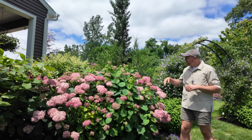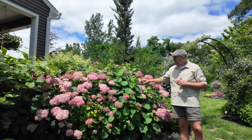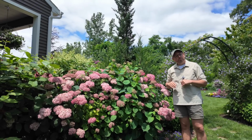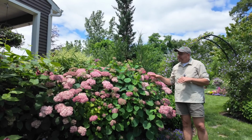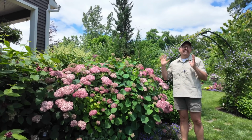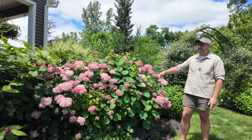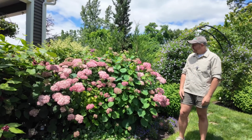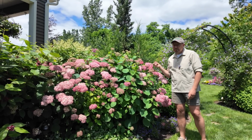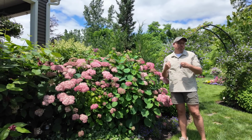The improved version of Invincibelle Spirit is Invincibelle Spirit II, and it's improved because instead of the flowers fading to brown, they'll fade to a nice, soft, gentle green as the season progresses. I really like this one. It's a top pick for us for sure. It handles a lot of sun as well. I would say this gets full sun because it's still sunny from the morning until now, and it's about 2 p.m. in the afternoon. And these were planted maybe 4 or 5 years ago as tiny little quarts. So they're also very vigorous growers.